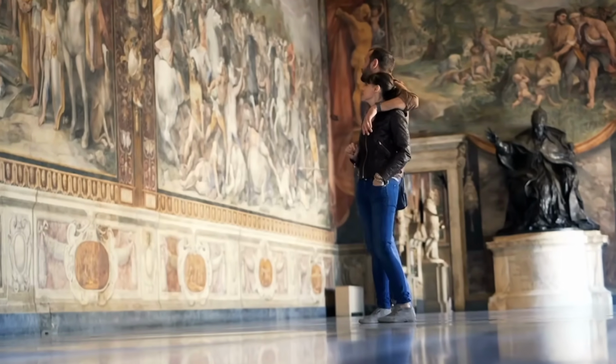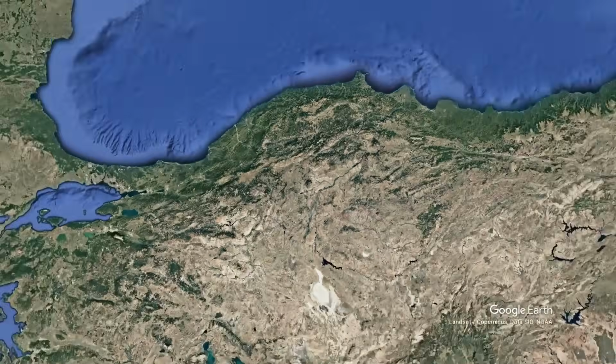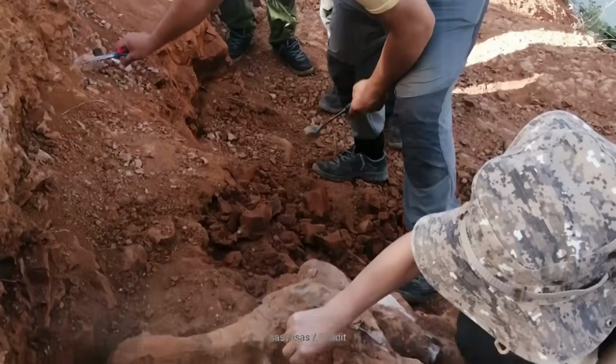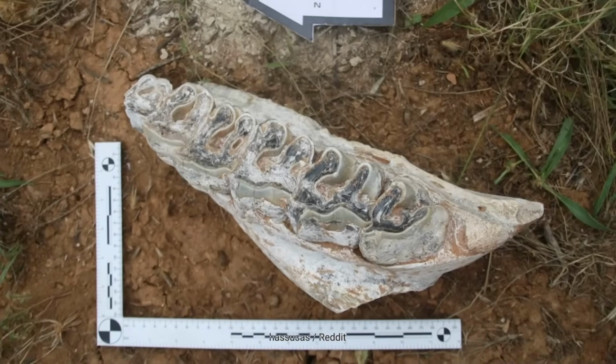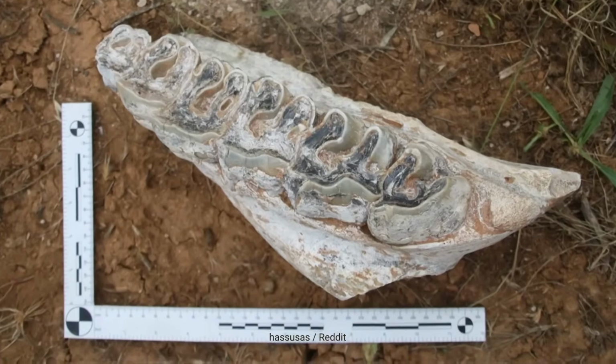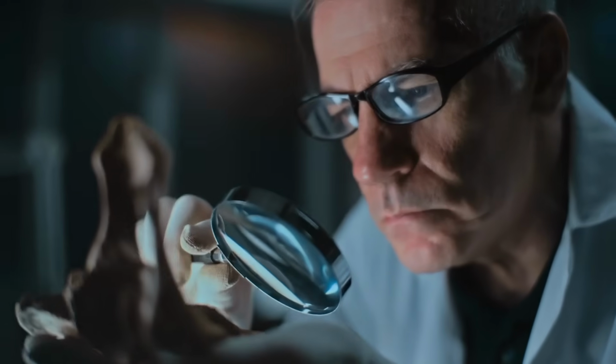Turkish archaeologists unearthed the arm and foot bones of elephants that lived around 9 million years ago. They also found fossils of early horses, giraffes, and even saber-toothed cats. They've already identified 43 distinct types of animals from this site and collected more than 4,000 fossils.